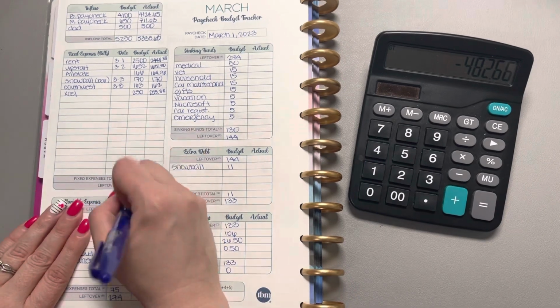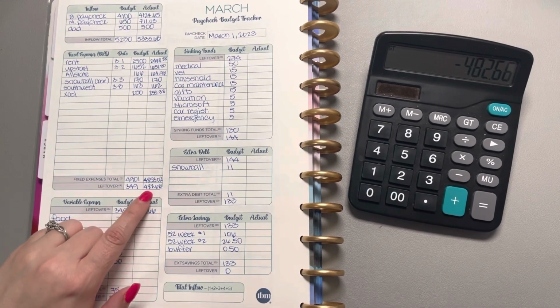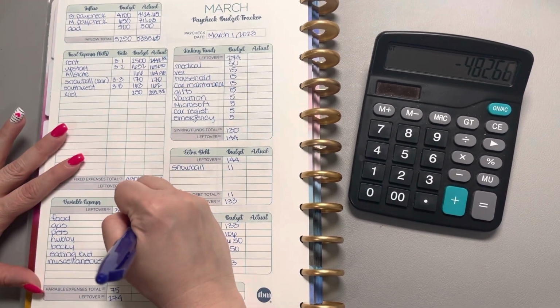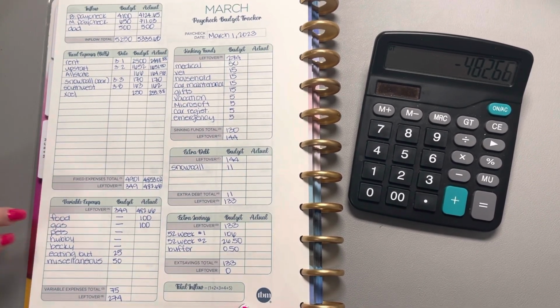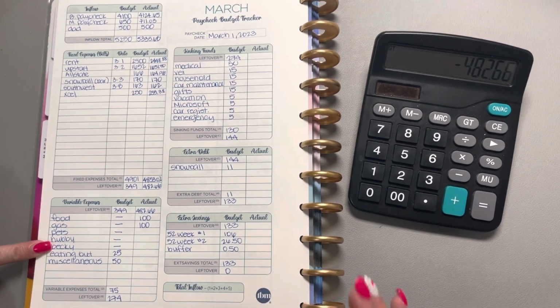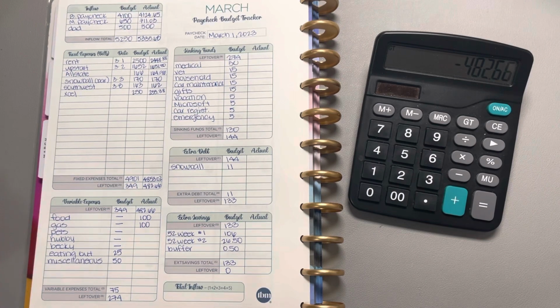Moving down to our variable expenses, since we have 100 more than we had projected left over, I'm gonna put 100 towards food and 100 towards gas, since on this list, food and gas are our main priorities. We can do without having money in pets because we can start filling next month. Hubby and Becky, those are commodities to help us get through all this, so they're not necessary. And eating out and miscellaneous, I feel like can take a little bit of a back burner as long as we have money for food and gas.